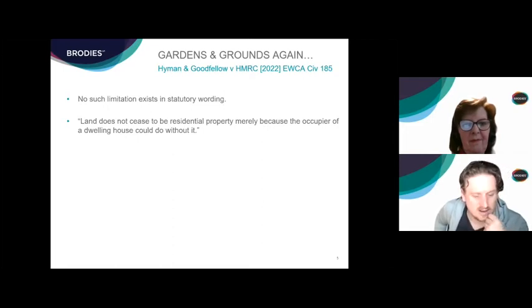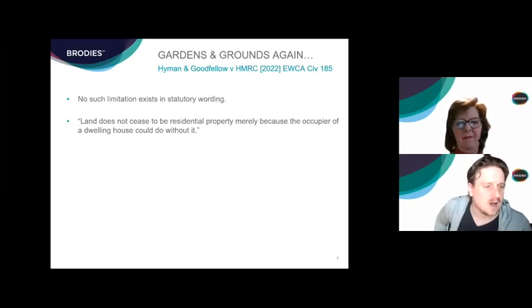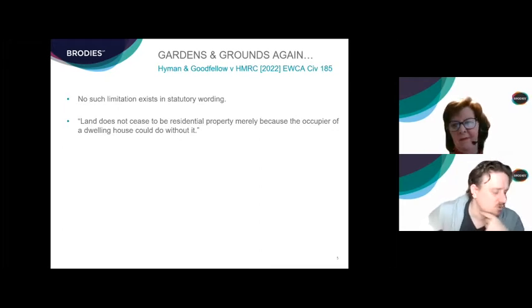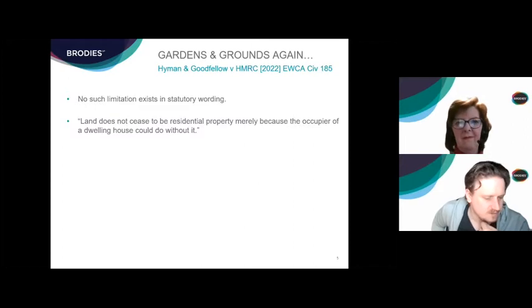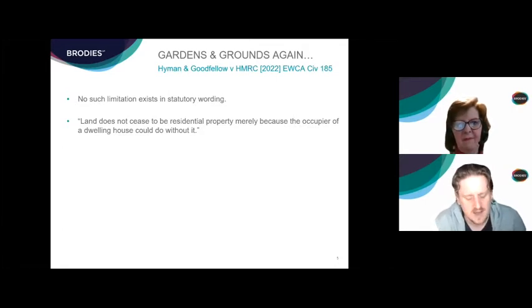The courts here, quite unsurprisingly, to be honest, held that there's no such limitation, and there are no grounds on any of the canons of statutory interpretation to read such a limitation in. They felt that the statutory wording was clear and unambiguous, and they sum it up quite pithily: land does not cease to be residential property merely because the occupier of a dwelling house could do without it. So this is really the first major decision confirming what has become HMRC and Revenue Scotland orthodoxy over the last few years, that even property with extensive grounds attached to it can still all be residential.